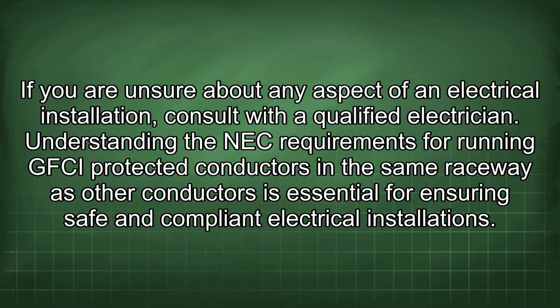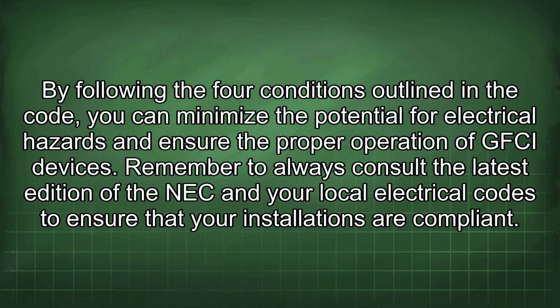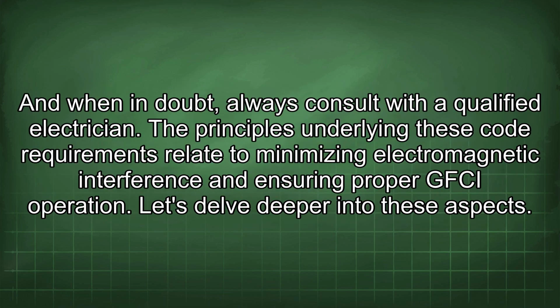Understanding the NEC requirements for running GFCI protected conductors in the same raceway as other conductors is essential for ensuring safe and compliant electrical installations. By following the 4 conditions outlined in the code, you can minimize the potential for electrical hazards and ensure the proper operation of GFCI devices. Remember to always consult the latest edition of the NEC and your local electrical codes to ensure that your installations are compliant. And when in doubt, always consult with a qualified electrician.